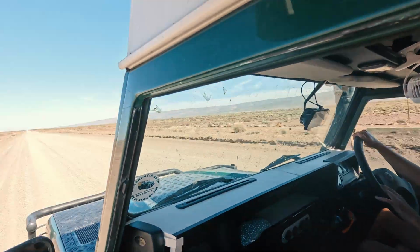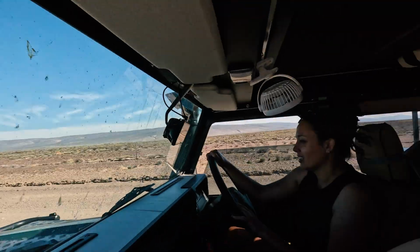Already for 3.5 hours we're driving on this gravel road. It's now actually okay. Half of the time we couldn't have a conversation or listen to music or whatever. So peaceful.